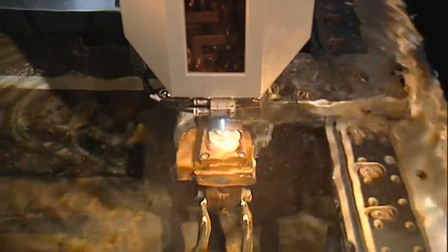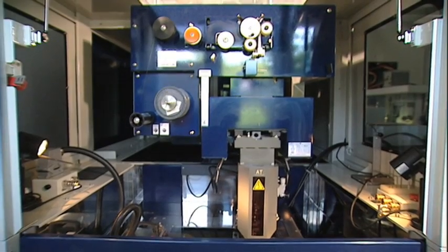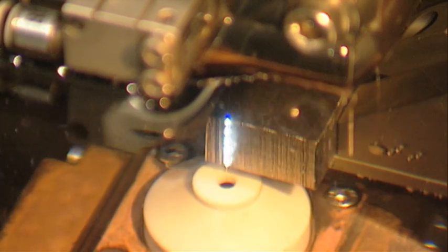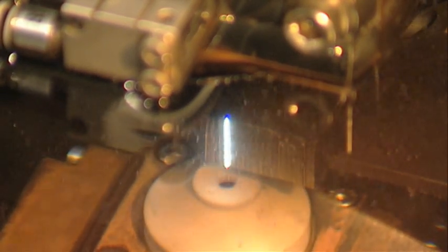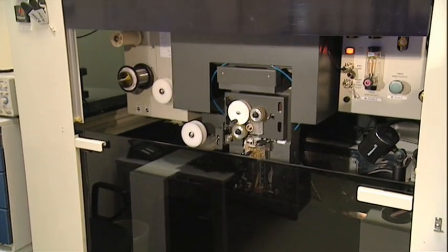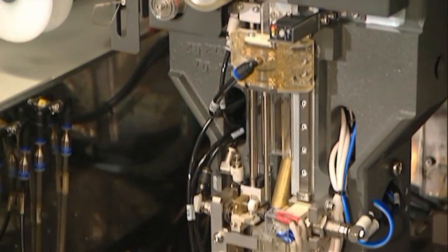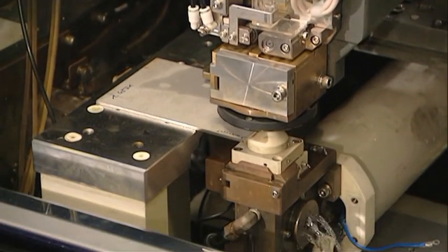Together with Mitsubishi Electric, they have pushed back the existing boundaries in eroding technology, with fascinating results. By cooperating with IMM and jointly establishing a unique EDM competence centre, Mitsubishi Electric has once again demonstrated its global technological leadership. These are just some of the reasons why many users have grown particularly fond of their Mitsubishi Electric eroding machines. And I hope you've enjoyed my efforts to introduce you to them.